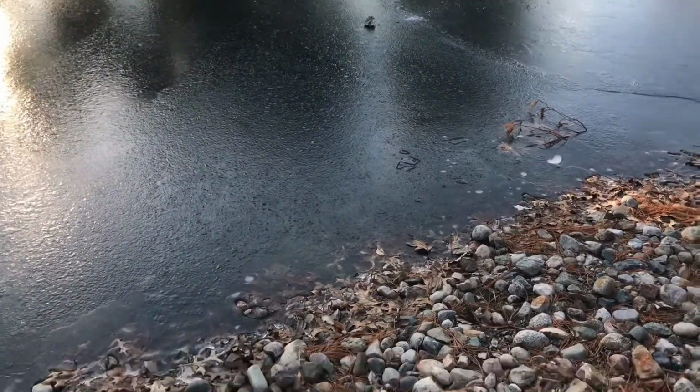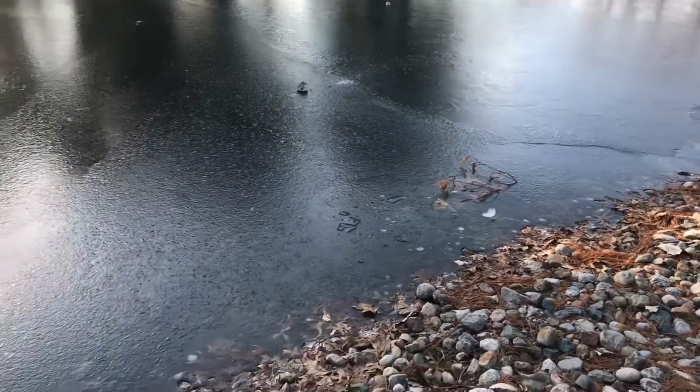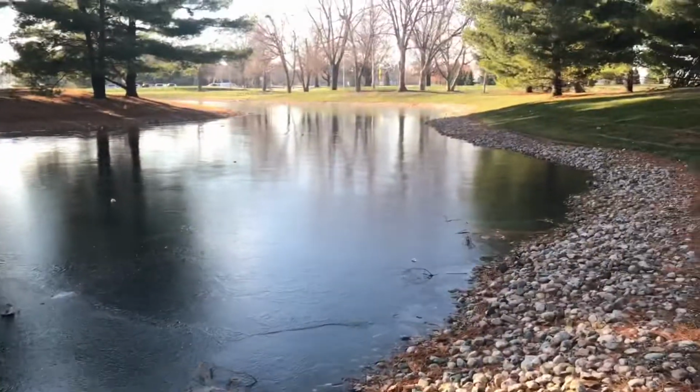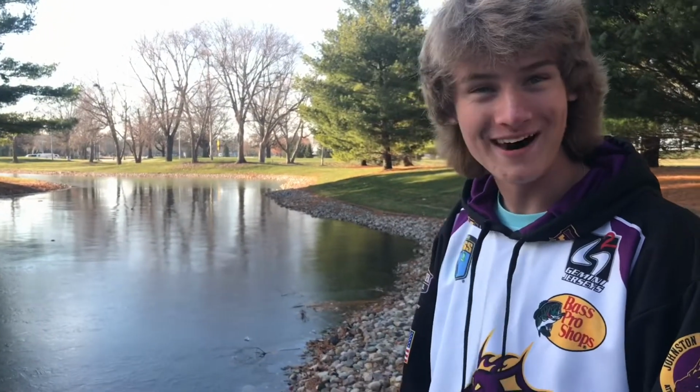But if we make an ice fishing video, this is the first place we're going to go, for sure. Because this is probably one of the first places that freezes. It's a pretty small pond. I don't know if we filmed here or not. We've been here before, though. Video here. Yeah. Yes, sir. Uno mas. Yep.